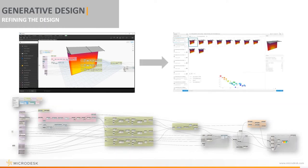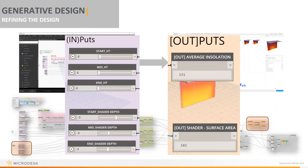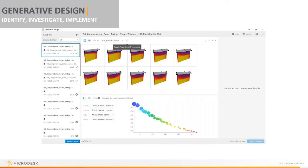Using inputs and outputs from our computational design script, we can set up what we'll be seeing in general design, such as the height and depth of our shaders at different points. And in the end, our outputs that we're looking at are, as stated before, average insulation and the surface area. So you can really start to connect your design to quantitative results.